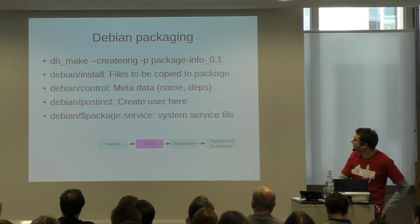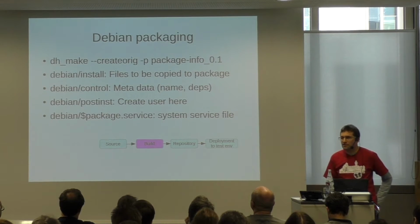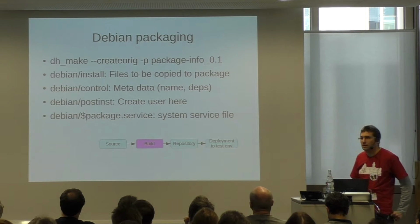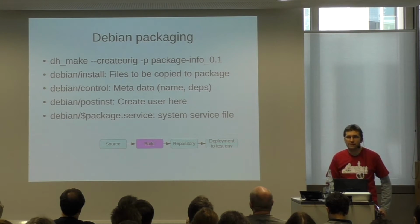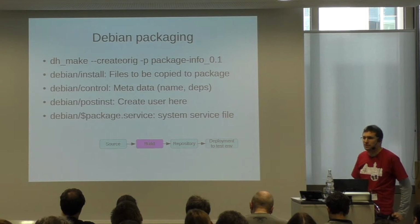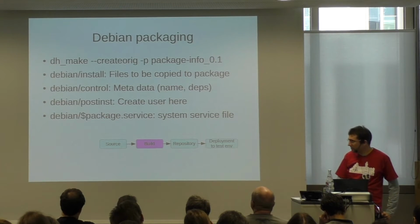And now for building a Debian package out of that, here's the slide. You can use the dh_make tool to create a skeleton of Debian files, which can be used to build your package. And then in debian/install, you can simply list additional files, which will be installed for you automatically. In debian/control, you add metadata like the name of the source package, binary packages, dependencies, and stuff like that, build dependencies.